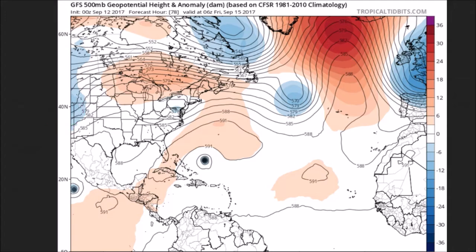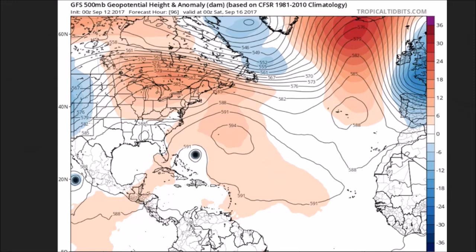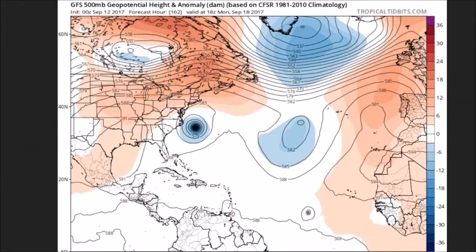If we go forward in time, you can see the ridge that's out there on the west coast. So we follow that along. It digs into the west coast. This ridge on the east coast dominates over Jose, so Jose starts tracking a little bit further to the coast. And then if we go forward in time, that trough that was in the west coast kind of gets placed up in northern Canada and kind of has lost its punch. So this is going to be the big question going into next week.